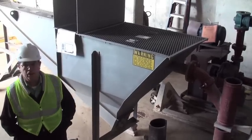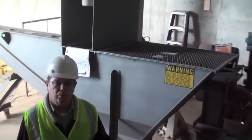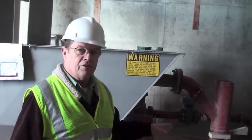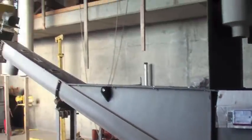Standing next to our grit auger, on the outside of this building are two teacup type separators where the sand and the fine grit that's in wastewater, that it picks up from streets, runoff and things like that, but also just fine silt, gets separated from the waste stream. It's pumped into this auger system, and then it's augered up and goes into the same dumpster as the bar screen debris.